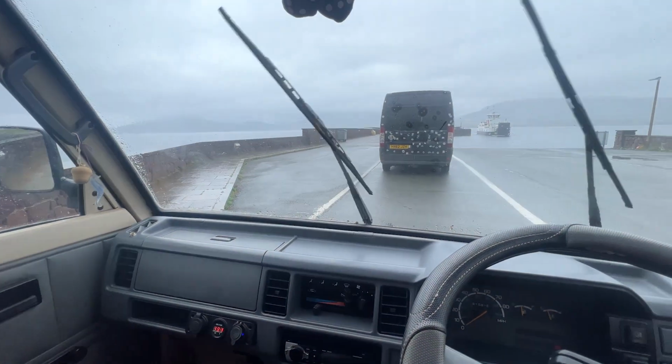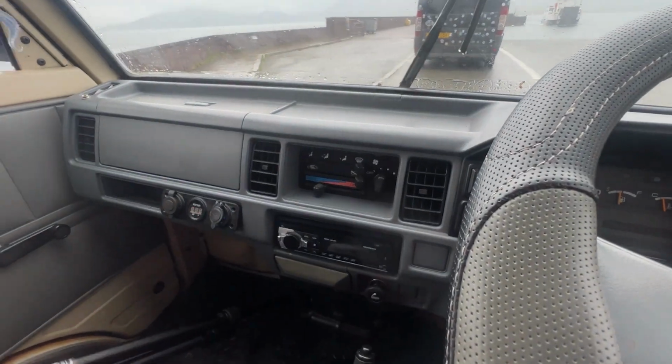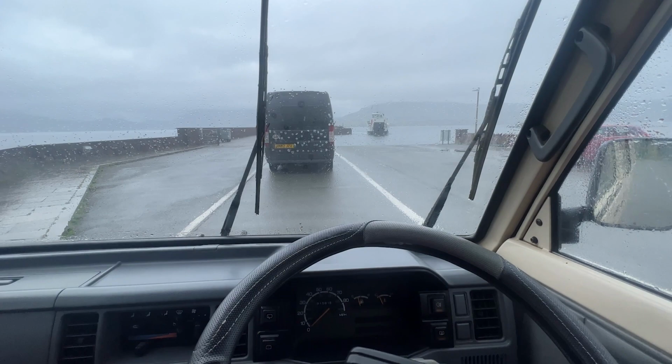Running okay. Worst possible day to have she stalled. See if she starts again when the ferry comes in.